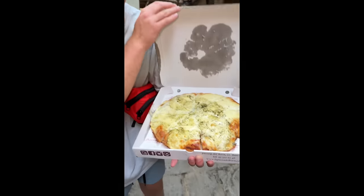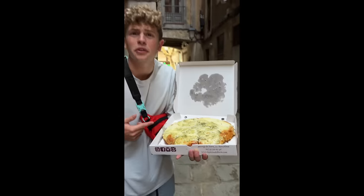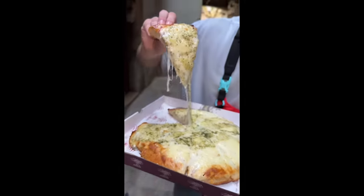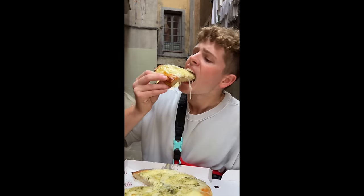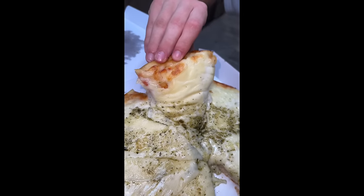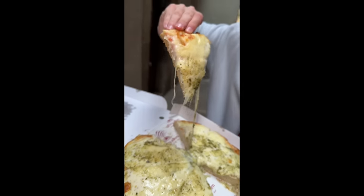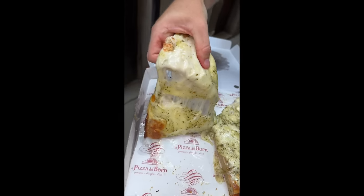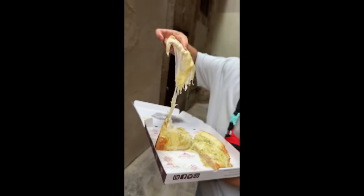La Pizza del Born, our first ever international cheese pull test. We are in Barcelona, Spain. Let's see how their cheese pulls. Attempt numero uno. Ooh. Starting off pretty good. Let's see. Ooh. Come on. Ooh. Ooh.